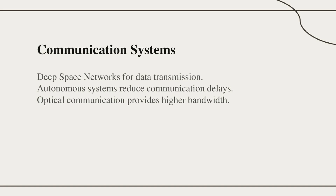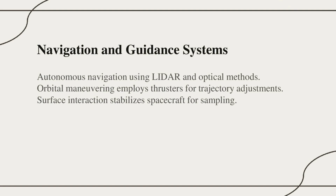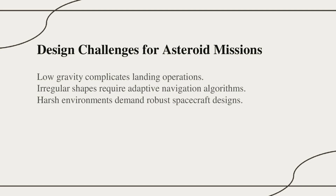Oh, there have been some amazing ones. What are some that really stand out? Well, you can't talk about asteroid missions without mentioning Japan's Hayabusa and Hayabusa 2 missions. Yeah, those were big news when they brought back those samples. They were incredible feats of engineering. They used ion propulsion, autonomous navigation, and some really innovative sample collection techniques.